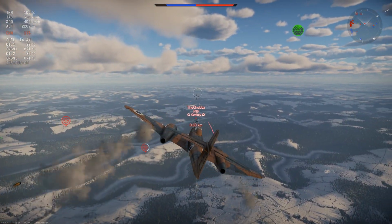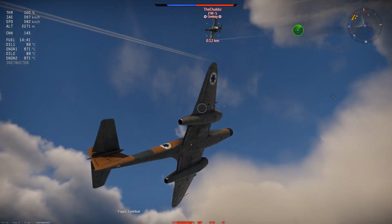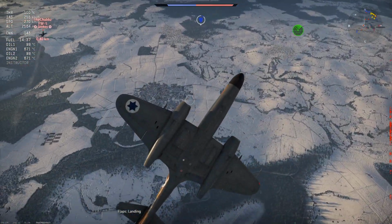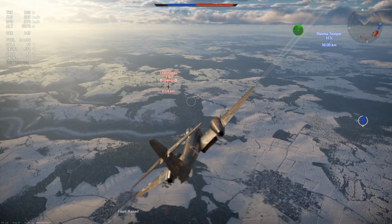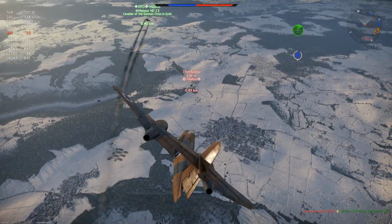I fire way too early instead of trying to get closer to him and fire for an easier shot, and I completely whiff. But it's okay, I keep going in the vertical, confident I can still win this fight. We are both very slow now, both in very vulnerable positions, but I am going to get my guns on target. And just like that, kill number 3.